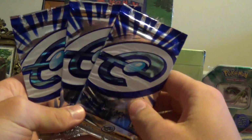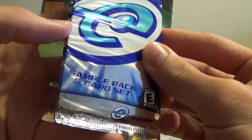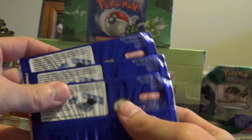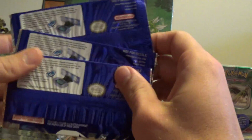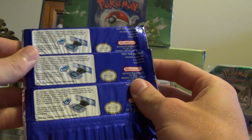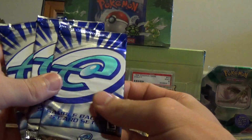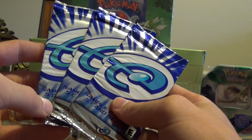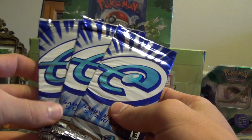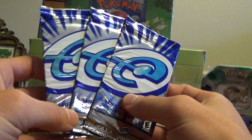I picked up some e-reader sealed packs. These are the sample packs. There's 5 cards in each pack. I am almost 100% positive these do not have the sample cards in them, because those were not put in packs from what I know. I believe what is in here is like 2 or 3 different e-reader cards and like 2 Pokemon e-reader cards, but I'm not completely sure on it. Still really cool, very rare.